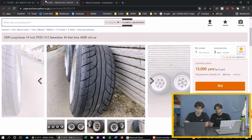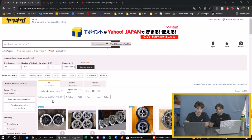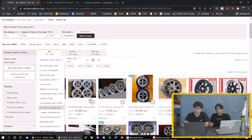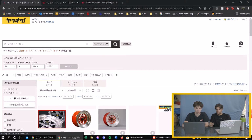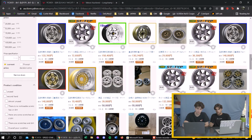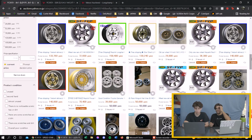What I like to do is look at the shortest remaining time ones, so you can see what the price is and generally what it's going to finish around. They look like they're all just remake rims as well. A lot of those OG designs, like Hayashi Racing, I can see there.